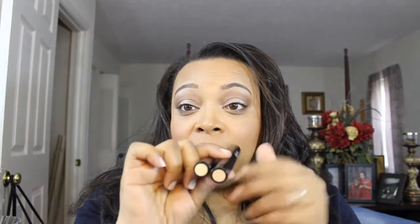So the first thing I'm going to talk about are these Prep and Prime highlighters by MAC, and I have them in two different shades. I have the color Bright Forecast and the color Light Boost, and I basically love these two in combination with one another. One is more of a yellow color, and then the other one has like a peachy tone.